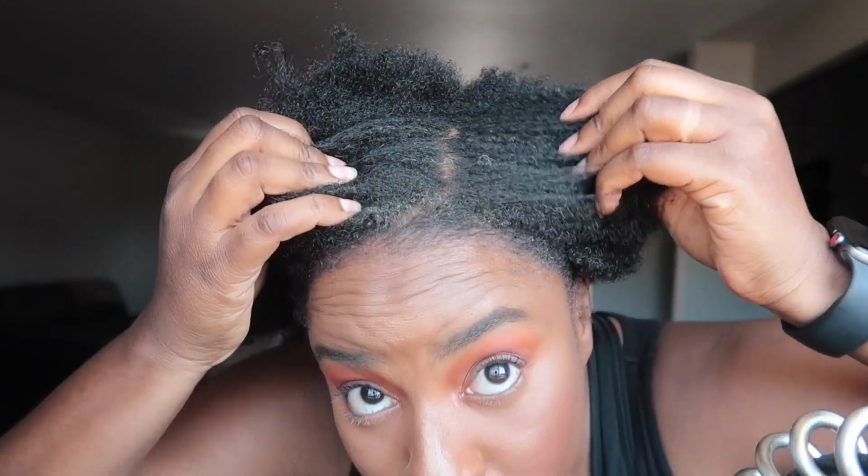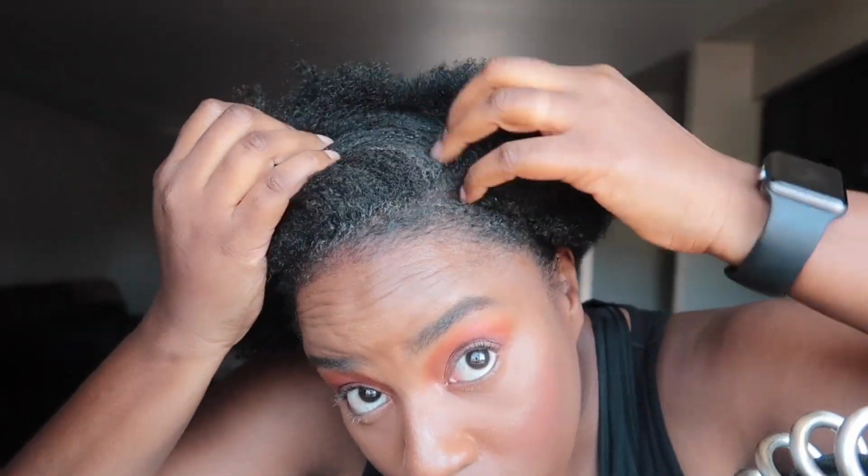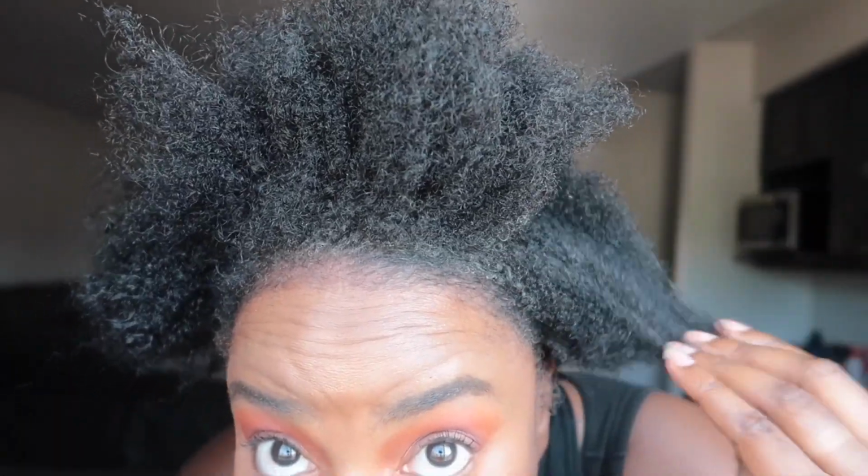So we're gonna wash this hair today. I'm kind of regretting that I did my makeup. It has buildup. It's really dry and dirty. So I'm gonna show y'all so y'all can see what we're working with.